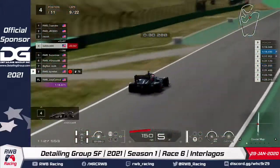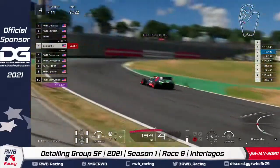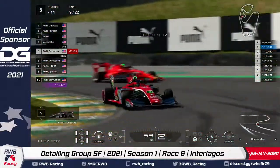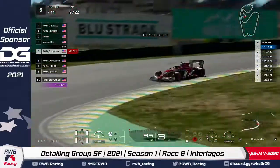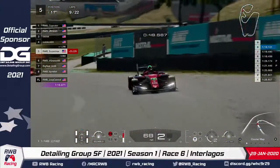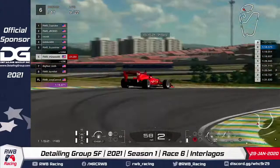Okay. Anyway, in 4th, we got Iceblock in Team Alpha. So he's doing good up there near the front. That's a nice showing. Supermex in 5th, the other Haas driver. So we've got both Haas drivers in the top 5 at the moment, and both Alpha drivers in the top 5, with just the lonely Renault of J-Rod in the middle. V Grasso in P6, hanging out.